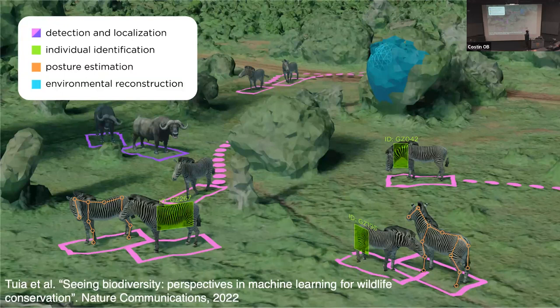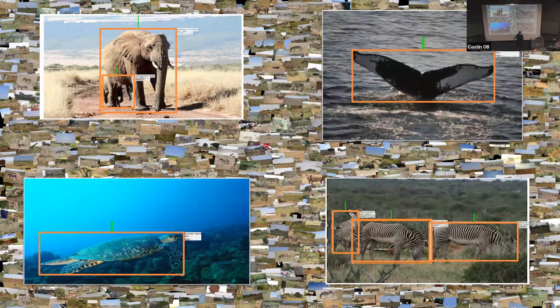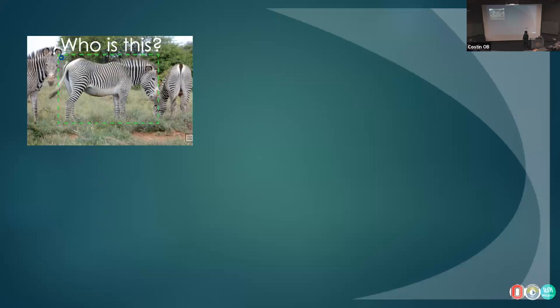We can even do pose estimation, fitting this stick-figure kind of skeleton, which gives us ways to do a lot of behavior extraction. I'll show an example of what we can do with it. We can do environmental reconstruction. We can do individual ID, down to the individual, and that, by the way, is technology that we developed. So we can take millions of images automatically, find all the ones that contain animals, find where the animals are in those pictures, put a bounding box, even around that baby elephant hiding behind its mom, and identify not only down to species, but the individual animal.